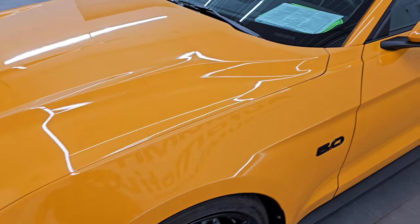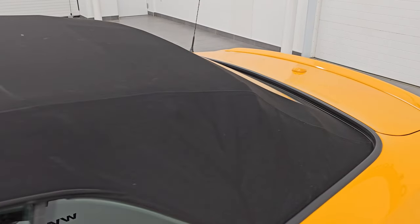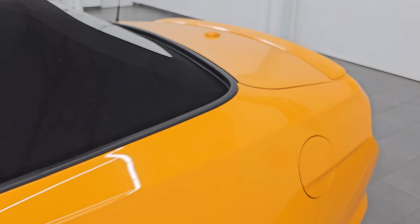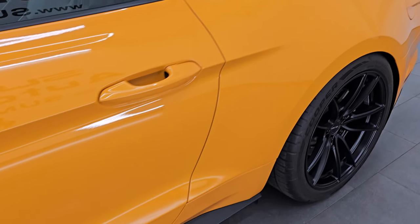I'm gonna go all the way around in this video, inside, start it up, take a look under the hood, show you all the options. We're gonna put the soft top down, and I'm just gonna give you the most accurate representation that I can of the vehicle. Orange Fury Metallic Tricoat is the color.